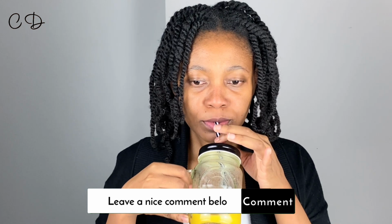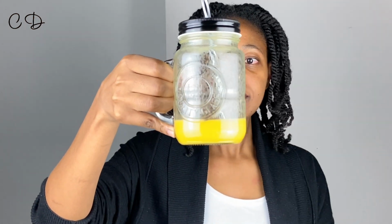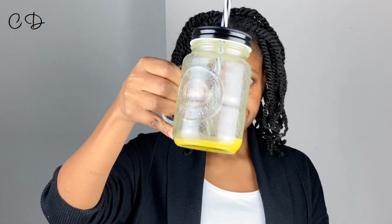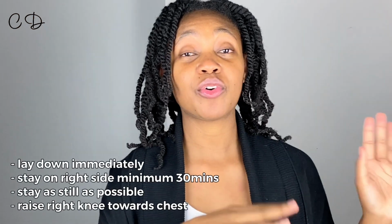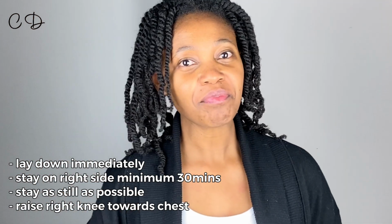When I take those, whew, it is a bit acidic. It's more than half gone. Finished. So the rules are, I need to go and lie down immediately on my right for 30 minutes straight, as still as possible, with my right knee up and close to my chest. And apparently the magic is gonna happen and we should see some stones. So yeah, let's see what happens.